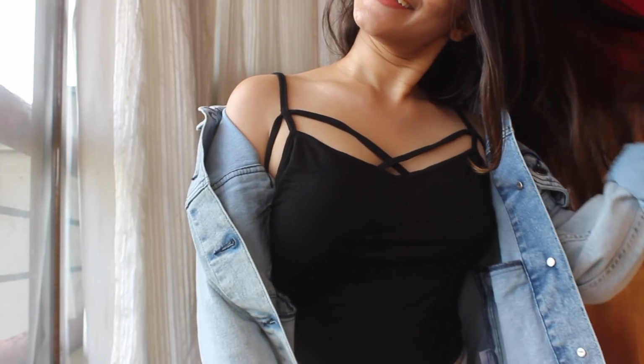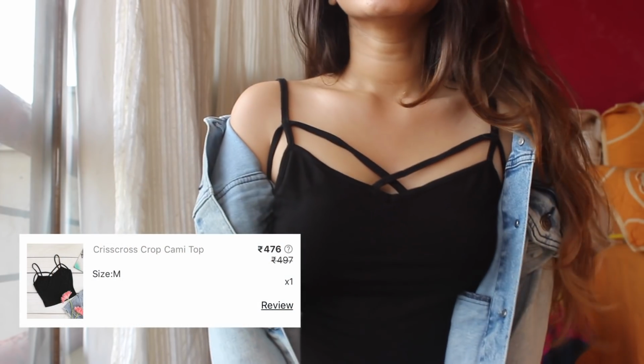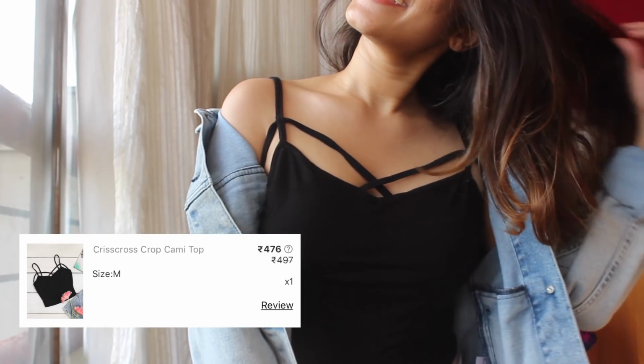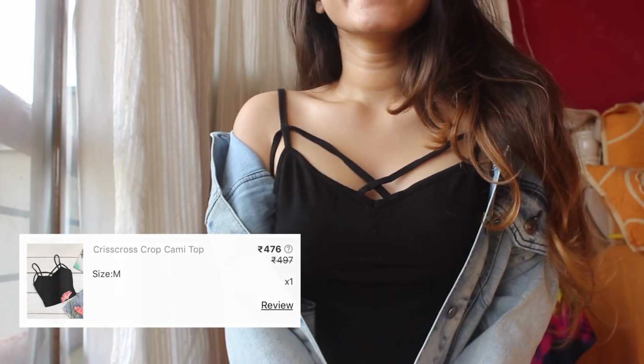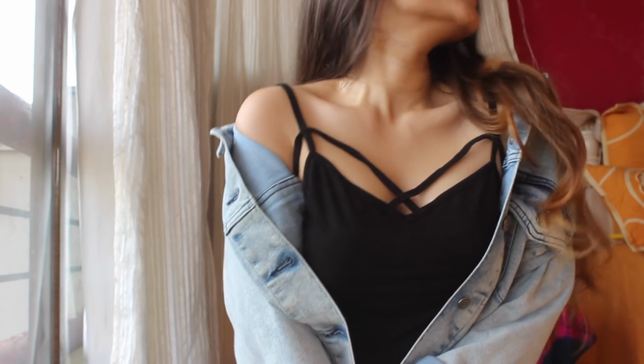Next up is a crisscross patterned crop cami top in a black color and it's pretty basic, but at the same time you can dress it up, dress it down, and basically you can make a lot of use out of it.